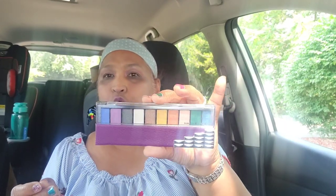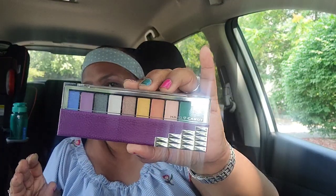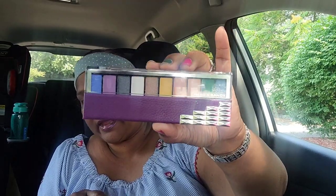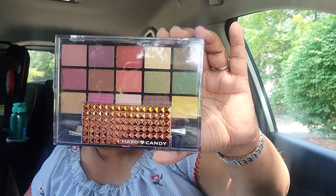Okay. And the other thing I picked up, now these palettes, I've picked these up before, and I'm not going to open them and swatch them because I have swatched these in the past. And this is Aphrodisiac 888 by Hard Candy. I'm not going to open it because I have them for love mail, for giveaways, and things like that. Then the other palette that came by again is this Hard Candy Earthy Vixen 1444. So this I'm not going to open again because I'm using these for giveaways and stuff like that. Earthy Vixen 1444. And that's a gorgeous palette as well. Very, very gorgeous palette.